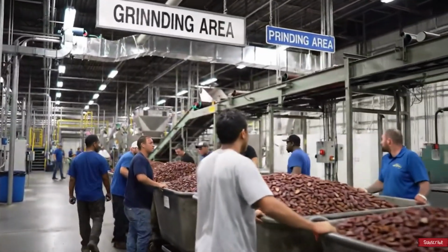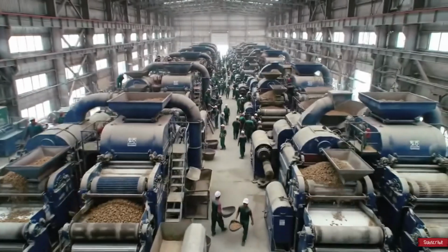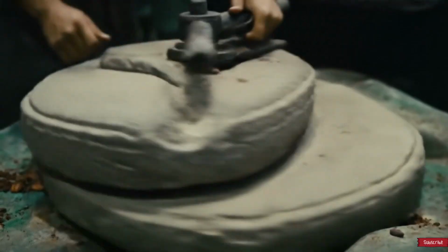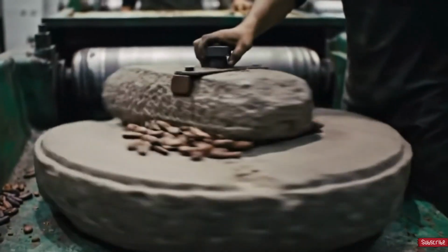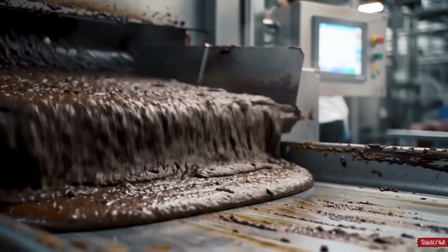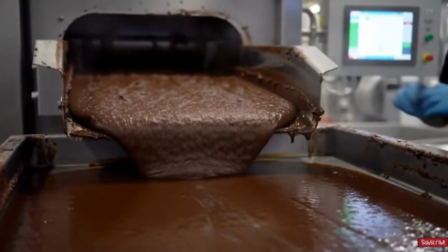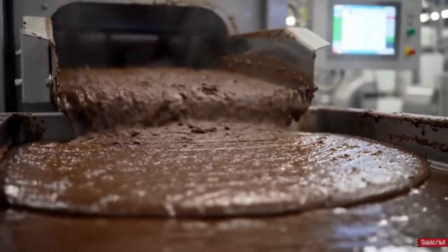With the nibs fully separated, they now enter one of the most important phases of chocolate making: grinding. The nibs travel into massive stone grinders and high-pressure roller mills, where they are crushed again and again under intense force. As the solid pieces break down, natural cocoa butter is released, transforming the nibs into a thick, flowing paste known as cocoa liquor.